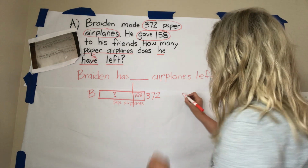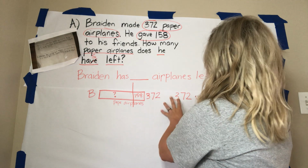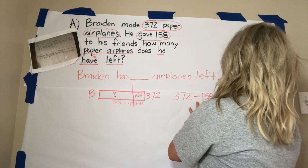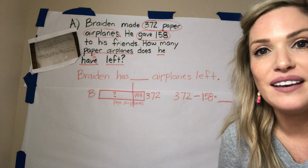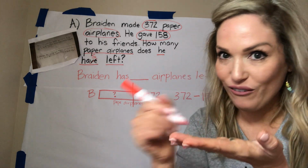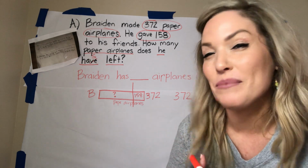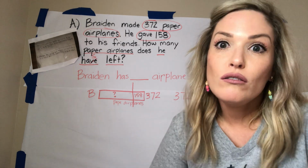All right, so I'm gonna start with 372. And I know my number's gonna get smaller because he gives away 158. And we're looking to see what is that missing part left after he gives away. All right, step number five is solving it. I'm gonna pick the strategy of place value chart and place value disks. It's something I'm comfortable with, something I'm good at. I know my friends are good at it. So you can try that strategy.